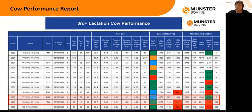So I would really urge you to look at your milk recording report, find two cows with similar days and compare them. And I think it's the best way of really getting your head around the milk recording lifetime margin per day. So now I'm going to hand you back to Tommy.